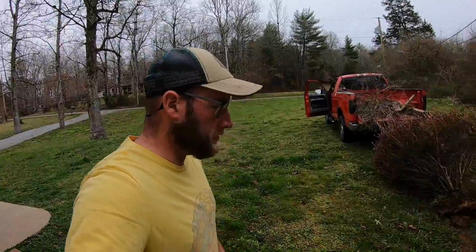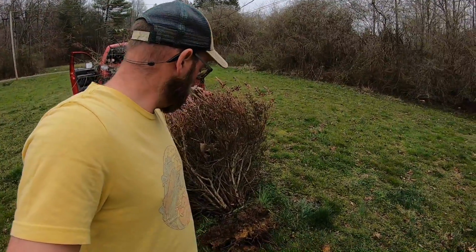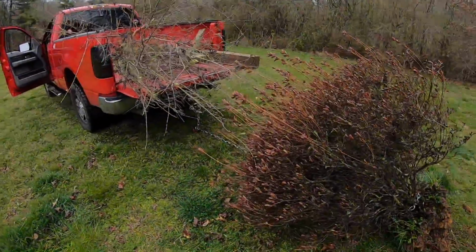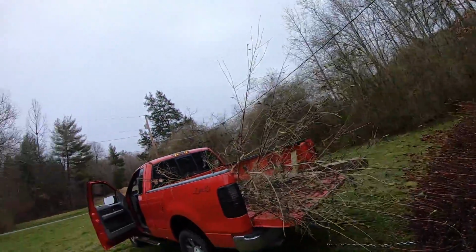So well, that was pretty easy. It pulled up with the second pull. Pretty big bush. We can get it loaded up in the truck and burn it too, I guess.